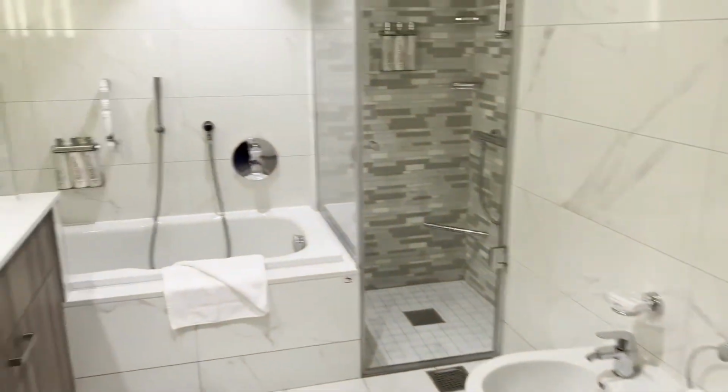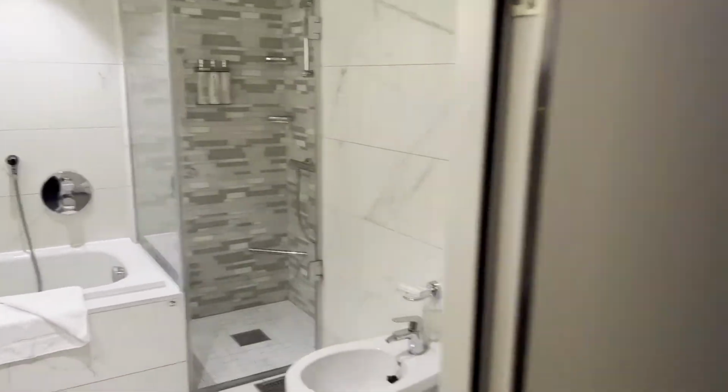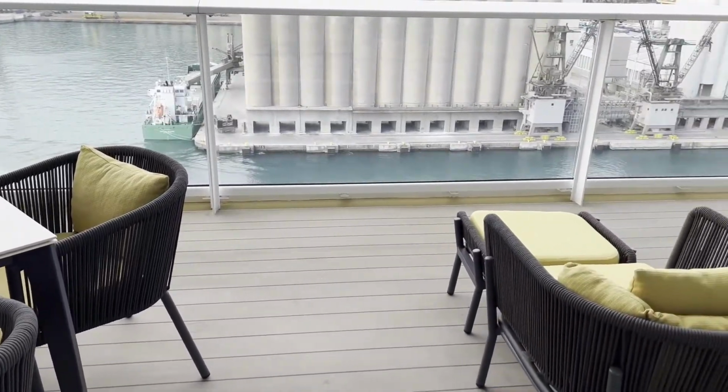The bathroom was huge with dual sinks, a deep tub, and a separate shower which constantly leaked water all over the floor. The bathroom also had a bidet and a toilet. Again, there was a ton of storage in the bathroom.